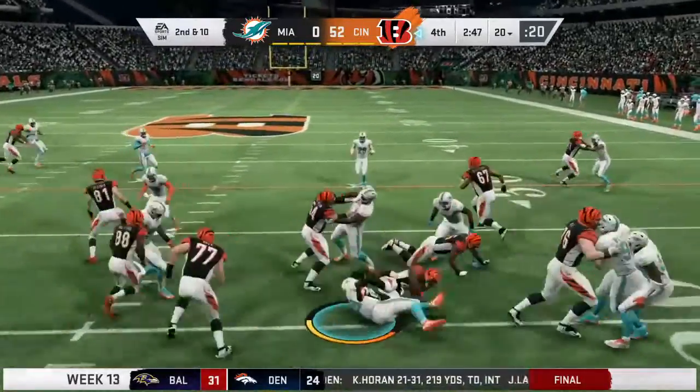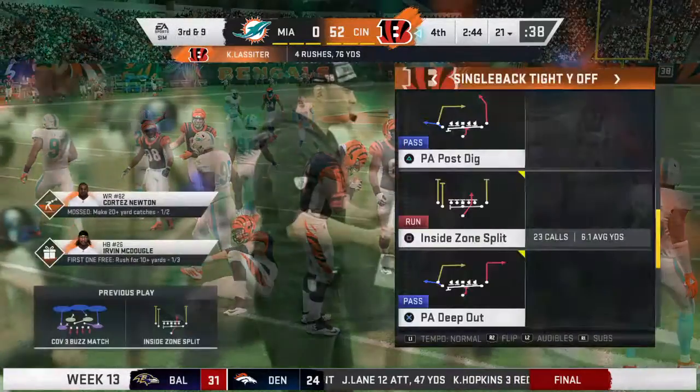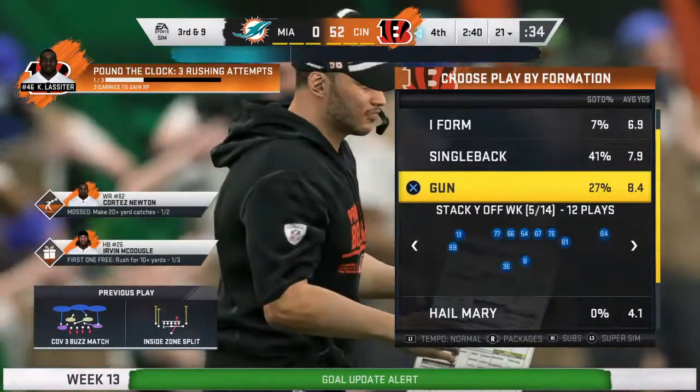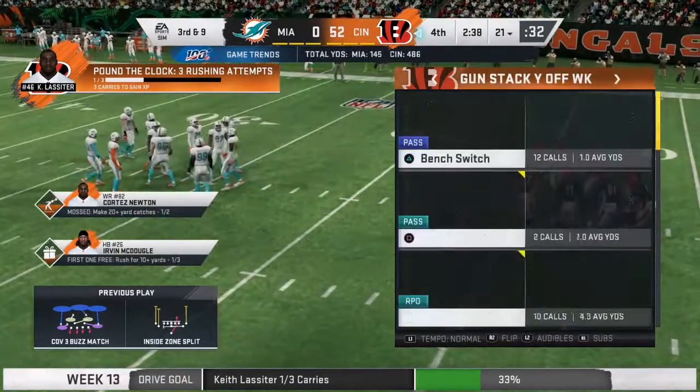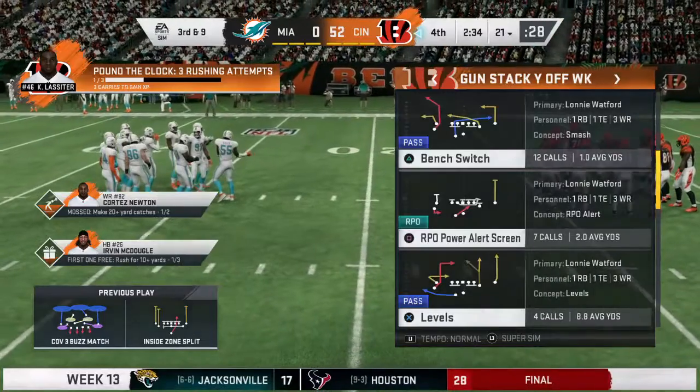Now a handoff here to his running back. Fights forward for only about a yard up to the 21. Bottom line, they want to keep this clock rolling, so they'll take that one right there. They just want to keep falling forward, and they want to put the onus on the big fellas up front in order to bring this one home.